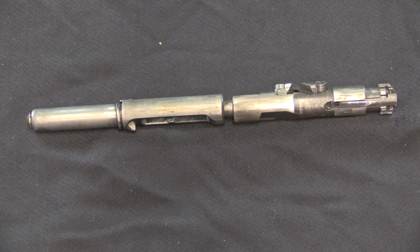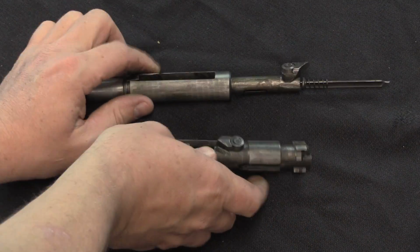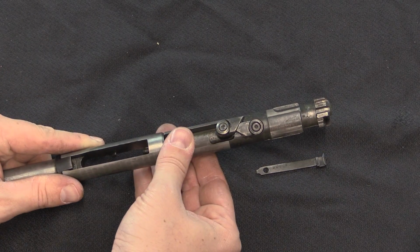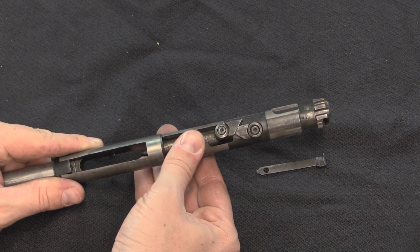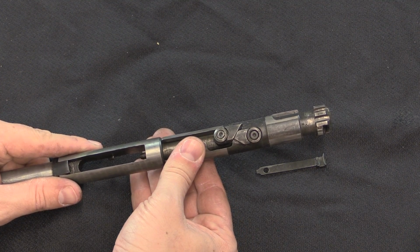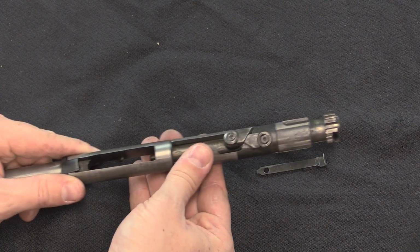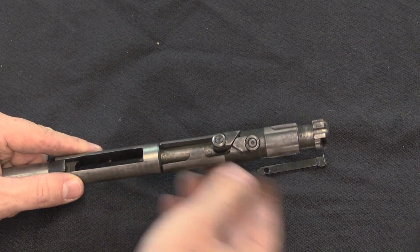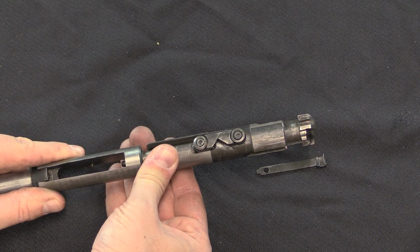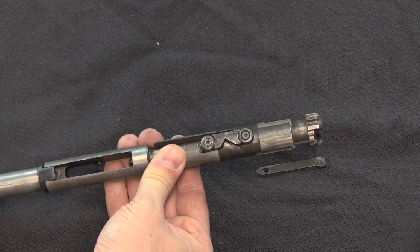So the bolt is a two-piece assembly. We have a bolt head and a bolt body, and they simply pull off each other. So when the bolt is fully closed, it pushes into position like this. These two surfaces cam against each other and force the bolt to rotate into the locking lugs. When it fires, this whole assembly moves back because the barrel is moving back and this is held in place. When that happens, a cam forces these two to unlock, like so, and then they can travel rearward as a unit.